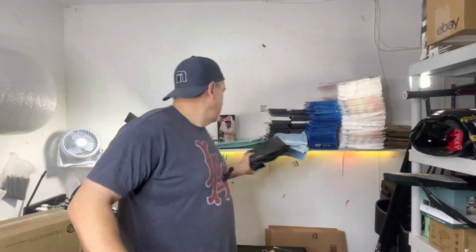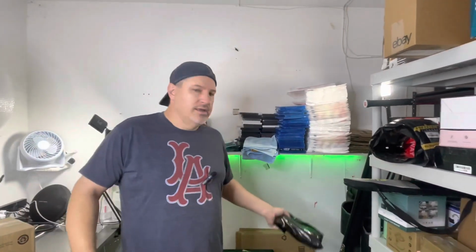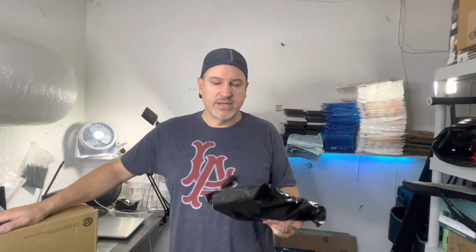I got a lot of different poly bags, right? And I have them in different compartments. I know where my stuff is. I know exactly where to go. I can eye the box, eye the item, and pretty much know what size poly bag I'm going to use. You're going to get that over time.